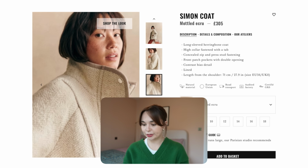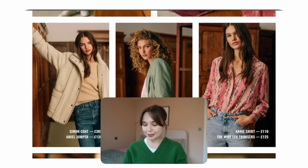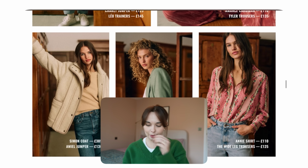We've also got this very striking floral print in the Annie shirt. This is, I guess, a little bit more wearable than the trousers. I think if you paired this with jeans or even white or ecru trousers, that could be quite nice if you have quite a feminine boho style.